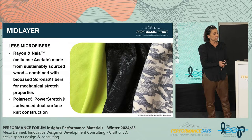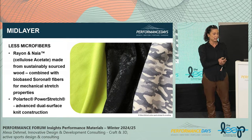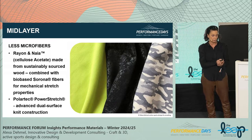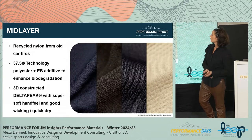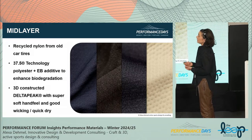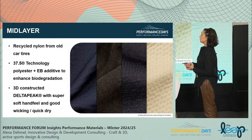Then we have less microfiber constructions, such as rayon and Naya cellulose acetate, made from sustainably sourced wood combined with bio-based Sorona fibers for mechanical stretch properties. And Polartec Power Stretch, advanced dual surface knit construction. Then you will find recycled nylon from old car tires, 37.5 technology, polyester with EB additive to enhance biodegradation, 3D constructed, delta peaked with super soft hand feel and good wicking, quick dry.